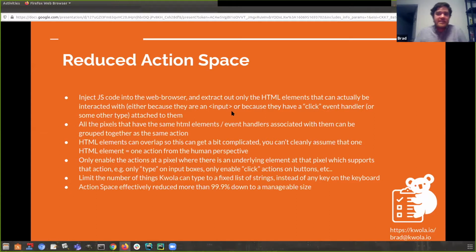And so now Kwola is no longer clicking everywhere. We no longer need to teach the reinforcement learning algorithm about every single pixel on the page. Now we've reduced it down to a manageable size, because it's the more human interpretation of a web page: okay, I've got 10 links on the left, I've got 3 buttons, I've got 10 input boxes, I've got a save button down here, I've got a cancel button over there. Well, that's what I have to interact with. So we're trying to reduce the way that Kwola works to be in line with our human expectations.